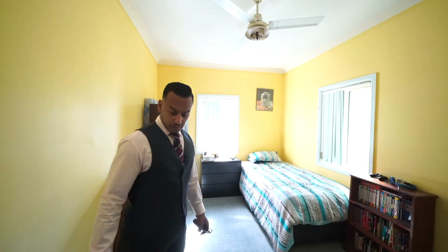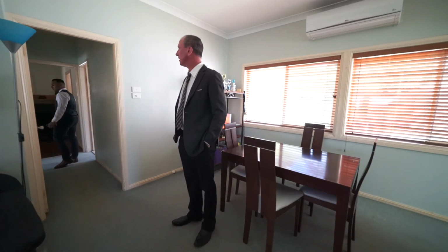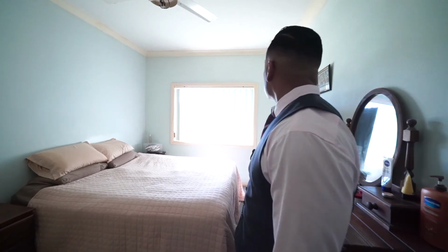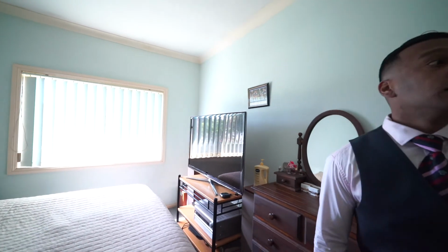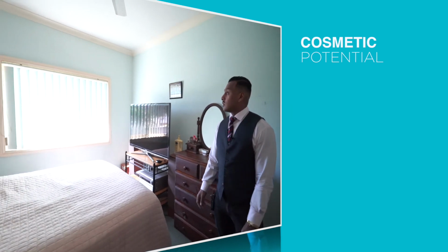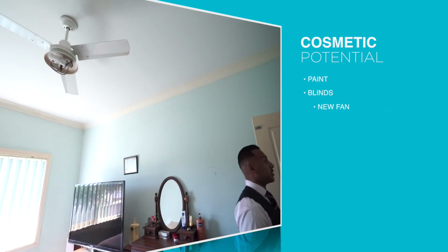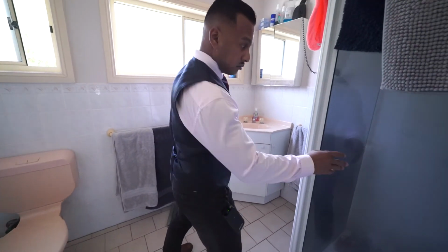That's another one there. It's good. Mate, these rooms are massive. This is the master bedroom. Look how big it is. Just needs paint, blinds, probably a new fan. Seen better days. Yeah, it did.